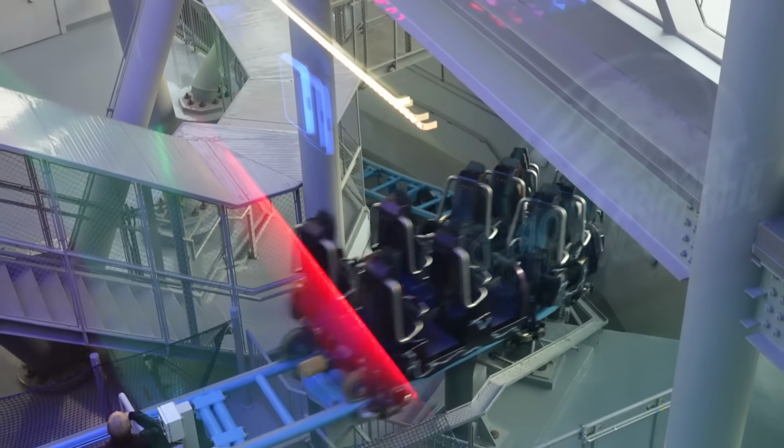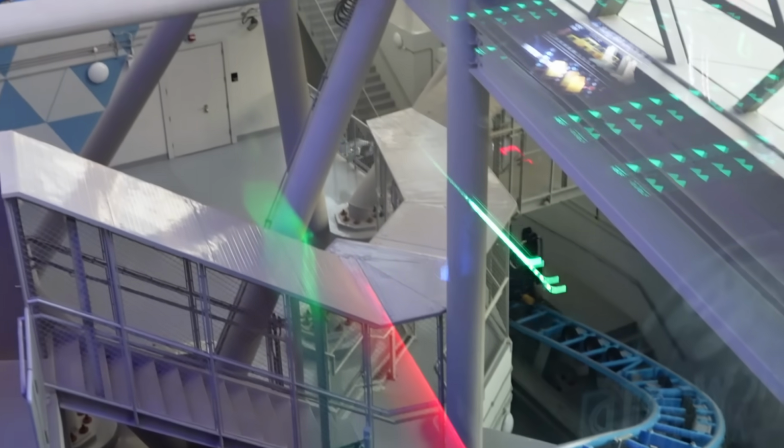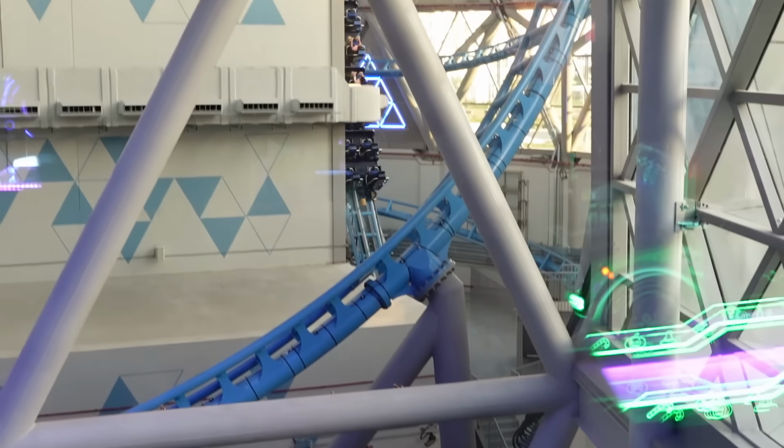It's only a couple of years old and I'm really excited for it because it's actually got the fastest vertical launch on any roller coaster out there. Just under 48 miles an hour is the top speed of this. There's two inversions and it's built in this 50 metre tall building that you can see just behind us.